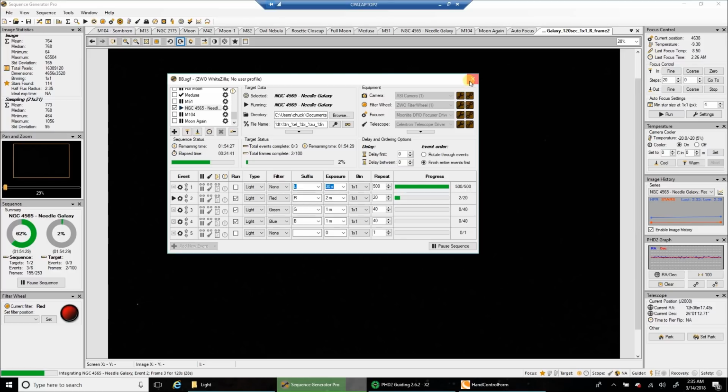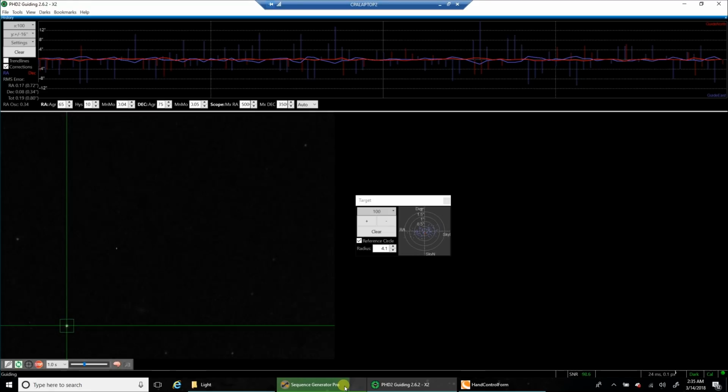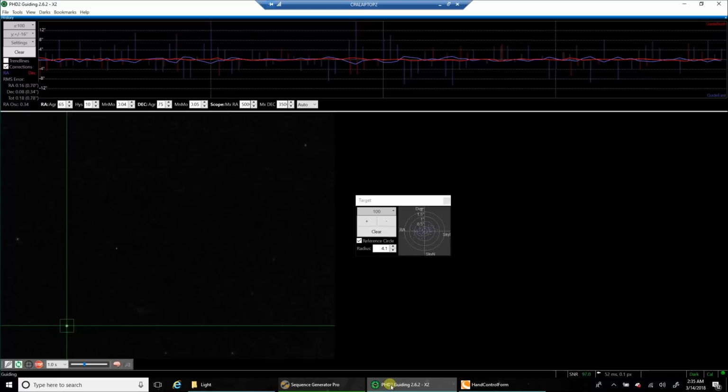Let's take a look at one raw image for red. Oops. Well, that's my guiding. Let's go back to this. Okay, well, there's a needle. I like edge-on galaxies. And I mentioned before that I felt last year I didn't have a really good showing for galaxies, so I want to get some good galaxies under my belt this year, and get some cool metal printouts for them. Let's go back to my guiding now.